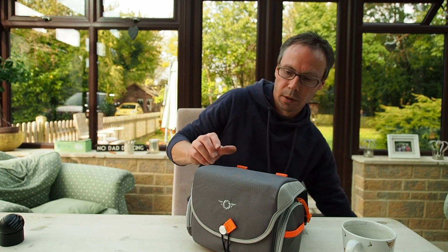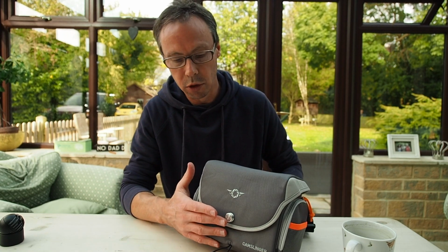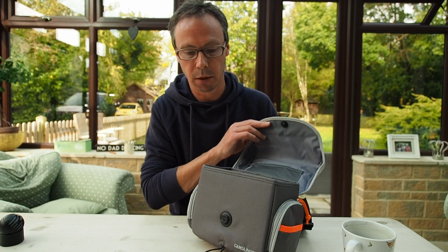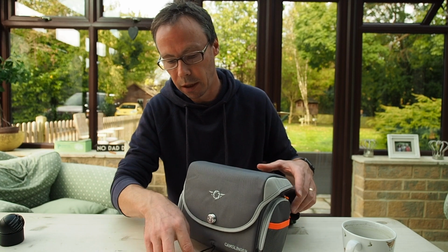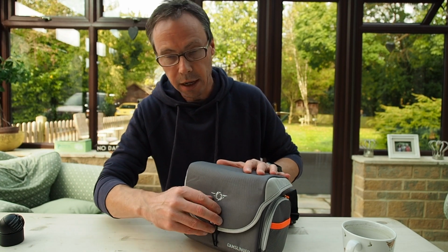So this one takes a bit of getting used to, but basically you just put your finger on, you slide it, and up it comes. It kind of almost starts to jump open. Now closing wise, you just go like that and it's closed. That is rigidly in there. And you just pop this on for safety. So that's how it works.